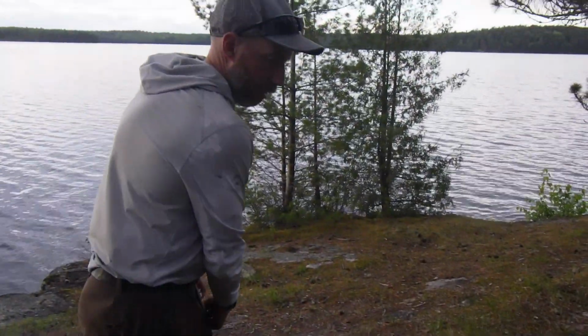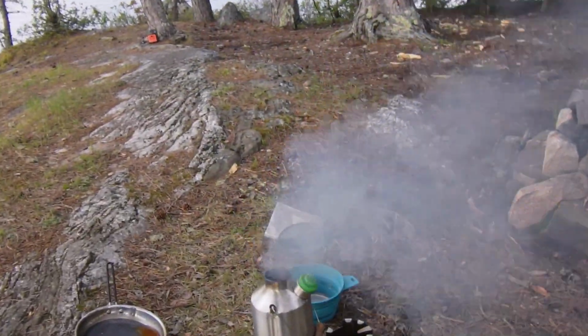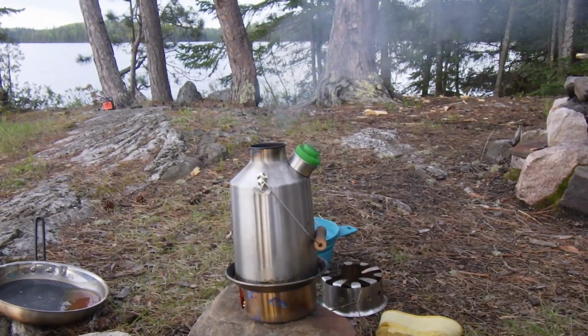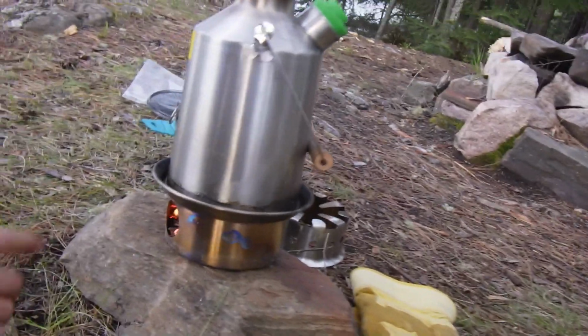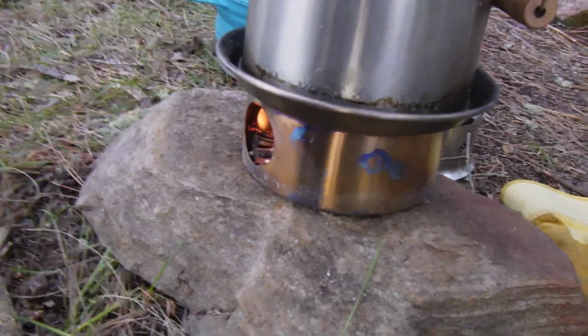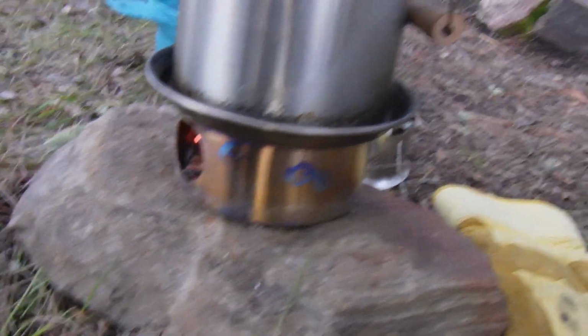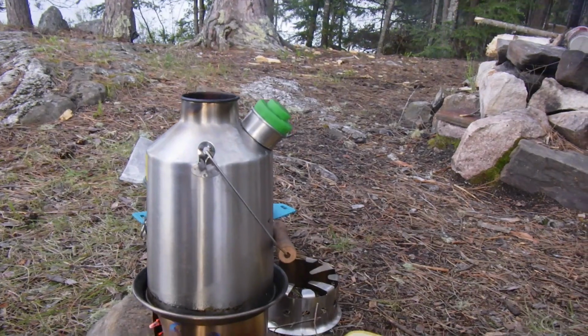How are you boiling that water, Rich? So this is the Kelly kettle, all the way from Ireland. It's 1 liter. Essentially fill it with water, and then the bottom part is a stove. The hole for oxygen to flow through, and then this is the chimney on the top. So as it's burning kindling, you just keep dropping more of it into the top there.